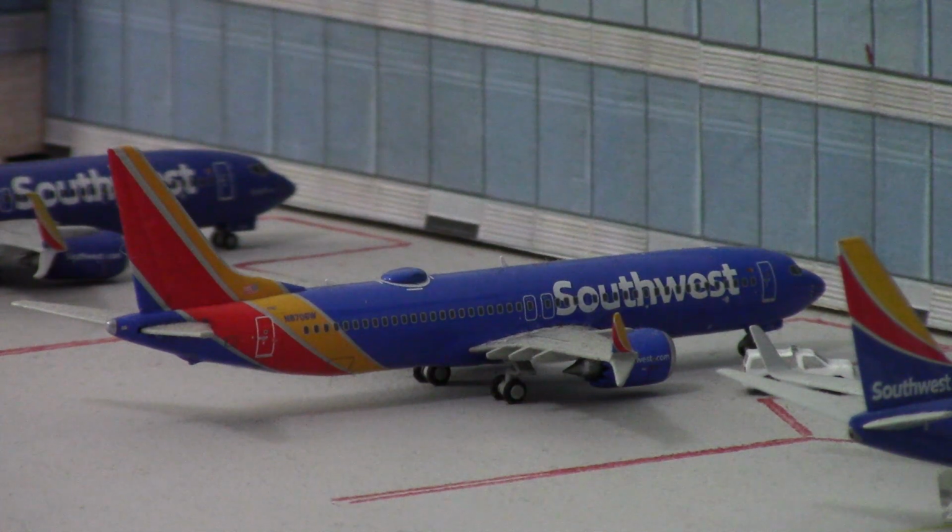Right here is a Southwest 737 MAX 8. This is operating as a plain 800, of course, until the MAXs are back in the sky. And this will be heading out to Tampa.